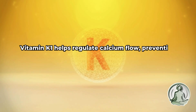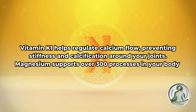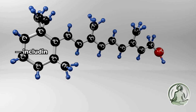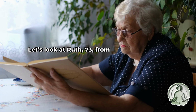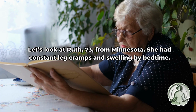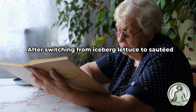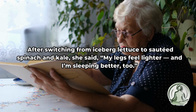Vitamin K1 helps regulate calcium flow, preventing stiffness and calcification around your joints. Magnesium supports over 300 processes in your body, including collagen formation, muscle relaxation, and even sleep. Let's look at Ruth, 73, from Minnesota. She had constant leg cramps and swelling by bedtime. After switching from iceberg lettuce to sautéed spinach and kale, she said, "My legs feel lighter, and I'm sleeping better too."